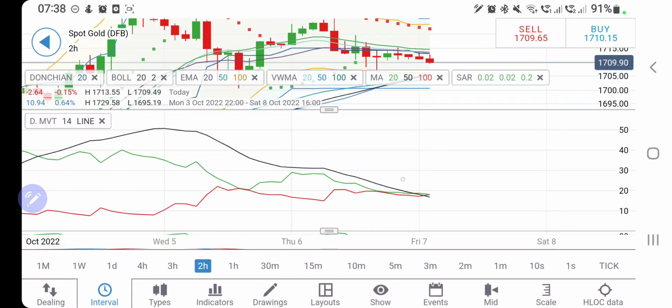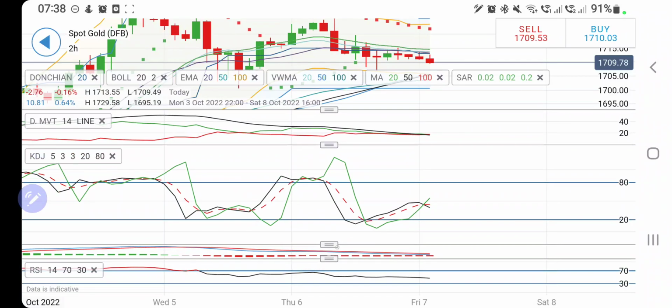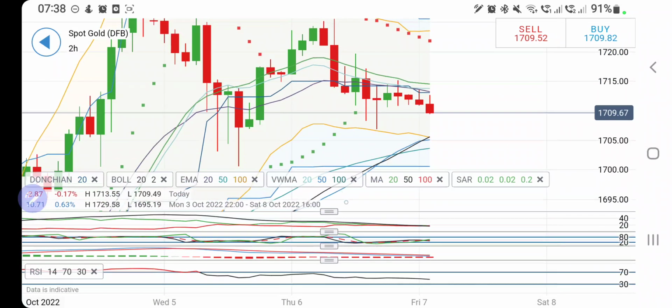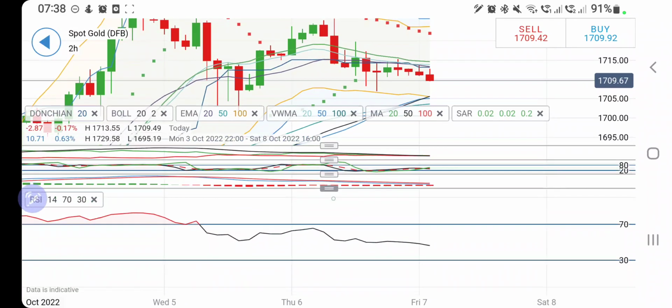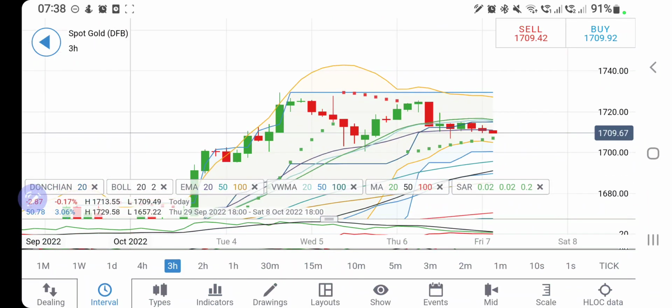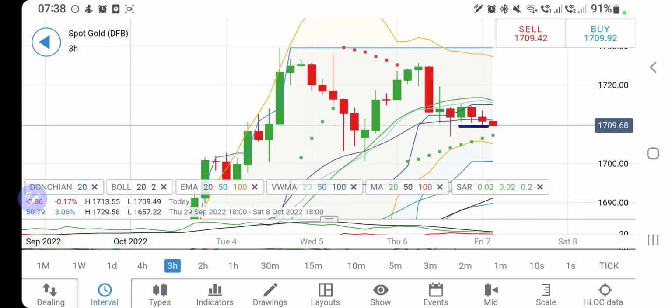That's it. Directional movement is not indicative of anything. Stochastic is looking downwards. Probably we may see a little more drop, and that is what we can see from the charts also, that it is trying to drop a little. MACD is already bearish. RSI is looking downwards, and if you look at the 3-hour chart, it is giving you a clear-cut indication that it is looking forward to a drop here. Possibly we may see 1705, and in fact it can try to go towards 1700 also.